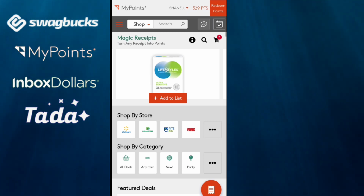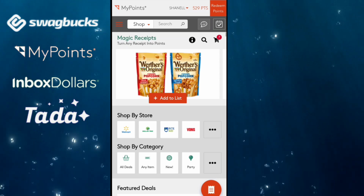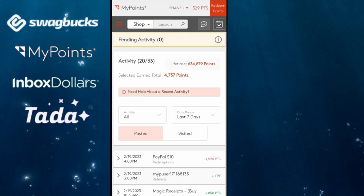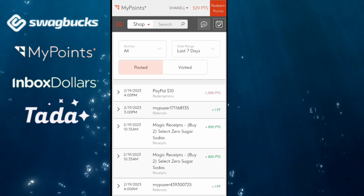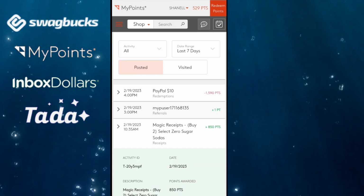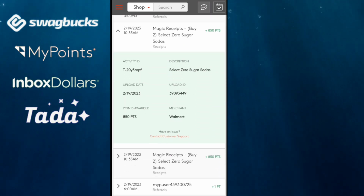We'll hit the points. And that's one thing I do like about Swagbucks, My Points, Inbox, and Tada, that because they are all the same, they do run the same deals. And so you can do the deals up to 4 different times. I love that. So we're going to click the down arrow, scroll down. There you have it, customer support.